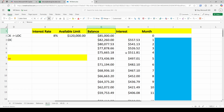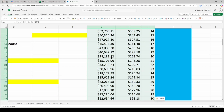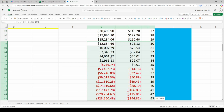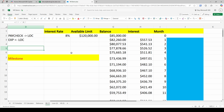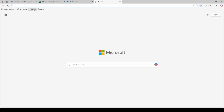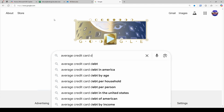We're going to copy and paste, and then I'm going to do this, and then I'm going to do this, and then in 35 months, we paid off 85 grand of credit card debt. Woohoo! 35 months, 85K, right? So almost 3 years, and let's just Google here average credit card debt, right?